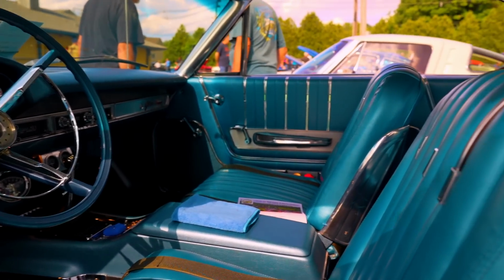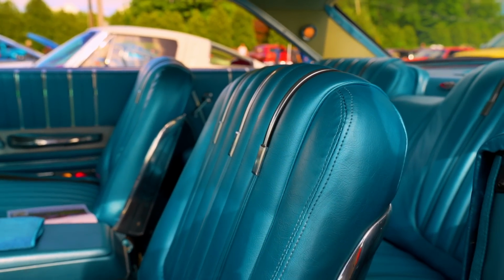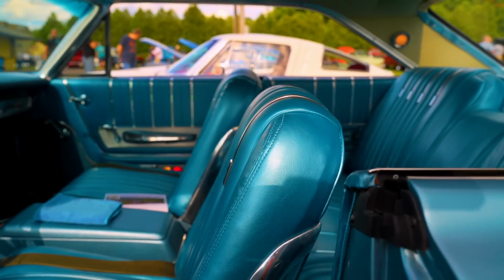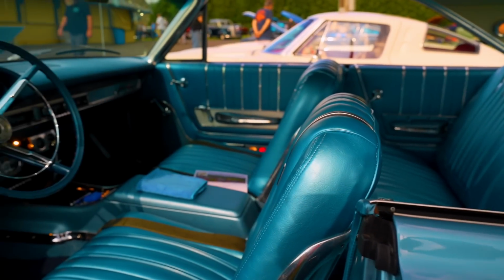Talk about seats, some sexy looking seats there. Yeah, a lot of cars, I tell people all the time, when you're redoing your car, I go with a black interior. No offense to the guys that got black, you might love the black interior. How long have you owned the car? I bought it in 2015.